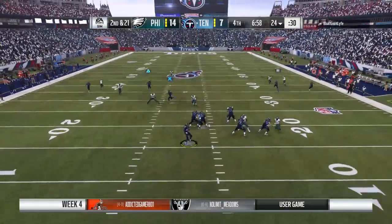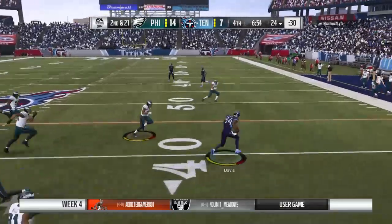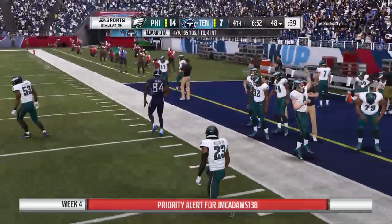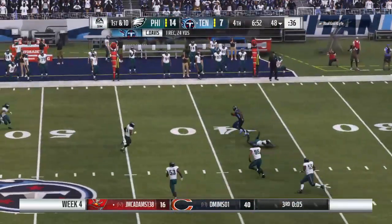From the shotgun, it's Mariota. Steps away to his left, and he finds Corey Davis. And he'll be out of bounds, but able to get it up past the 45. That one goes for 24 yards.